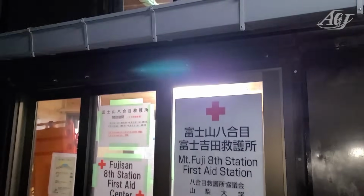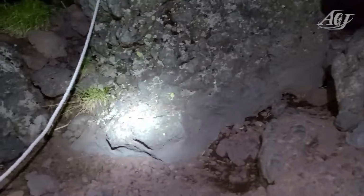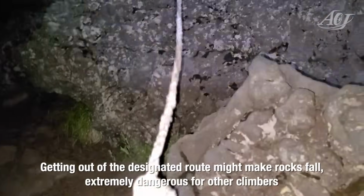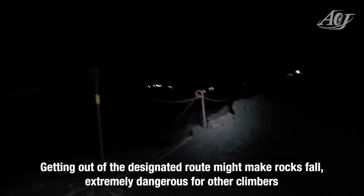It's a very rocky place and quite steep, man. We have reached station number 8, and here is the first aid corner. There is no way you can lose the trail, because there will be rope like this or a chain. So if you keep following them, you will never lose your way. So I see the chain there, and also on this side.